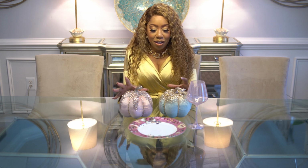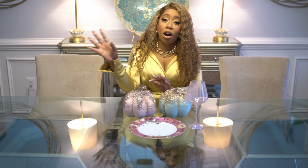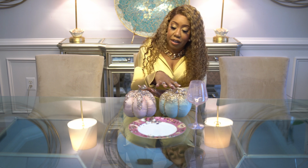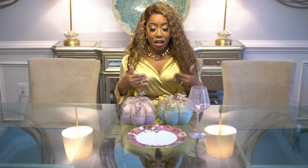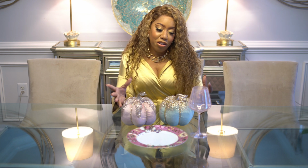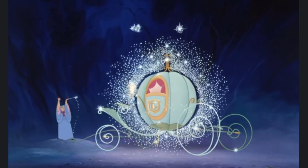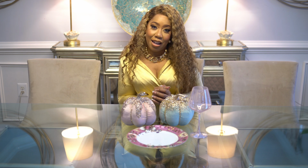So because these go so great with my color scheme, I just really grabbed all the other pieces that coordinate with this new set of items, and I'm going to put them together in this dining room, and I'm going to create a whimsical fall dining room. Okay, and I say whimsical because you have the light pink pumpkin, you have the light teal pumpkin. It just reminds me of like a fall Cinderella story, and that is just sort of the feminine look I want to create in this room.